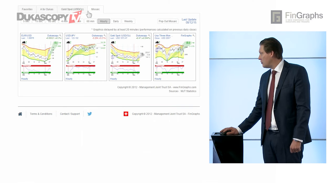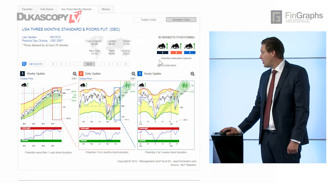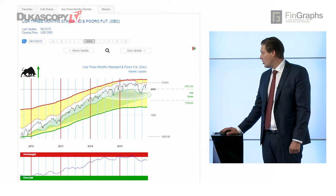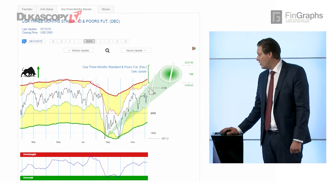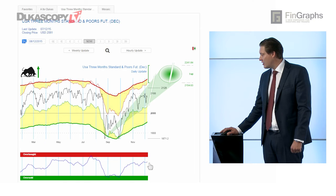Finally, looking at the S&P. The S&P has 3 bulls, so a potential continuous uptrend. The weekly chart is a bit exhausted, but is trying to find some new momentum to make it to the upside. The daily chart is seeing quite nice potential over the next few months, possibly above 2150, perhaps up to 2200. At the moment, the risk index is not in the overbought yet, and the envelopes are heading up.